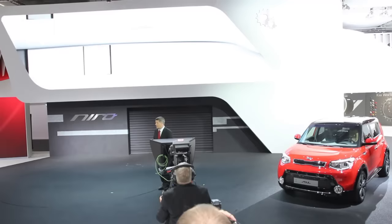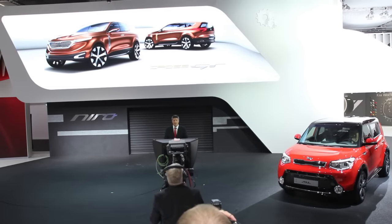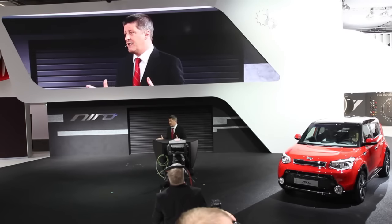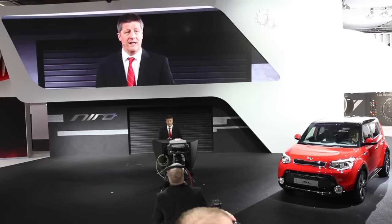GT Premium CUV, which was unveiled in Chicago earlier this year. Now, for the third time in 2013, our designers set out to cause another stir with our latest concept. Ladies and gentlemen, now it is time to meet the all-new Kia Niro.